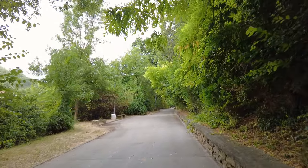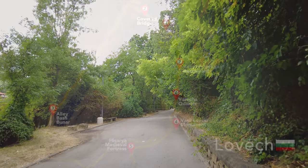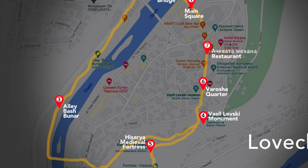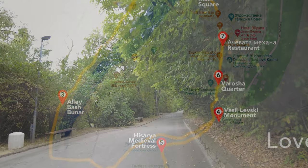I'm now in the Alley Bashbonar Park, south of the bridge. It's a romantic green alley that runs along the Ozan River, where I continue my walk before I cross the river again to head up the mountain to Hisar Fortress.